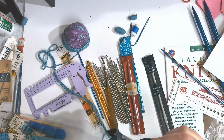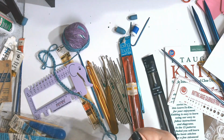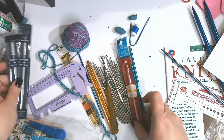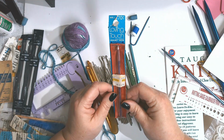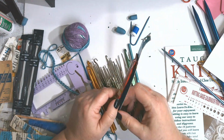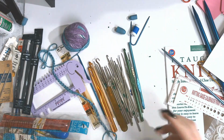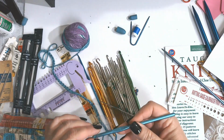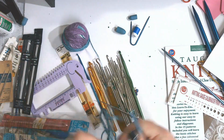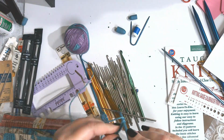Where'd my package go? Put you back in there. I'm going to look them up too. Never heard of this Love and Touch brand. If any of y'all have ever heard of this, please let me know in the comments down below. I really don't want to open it, but I want to try it. Yeah, I know these right here. But you know what? These actually might work up better than the ones today do, because the ones today, the heads of them are sharp.